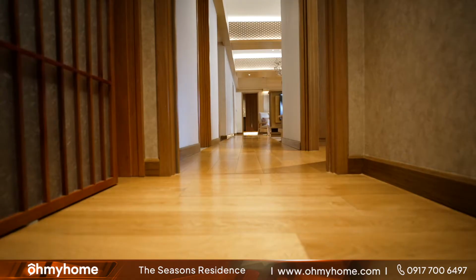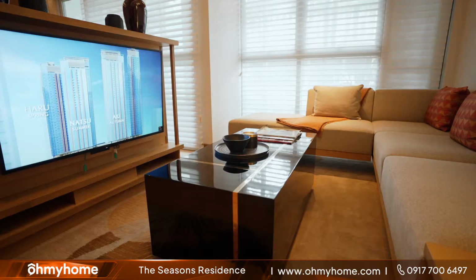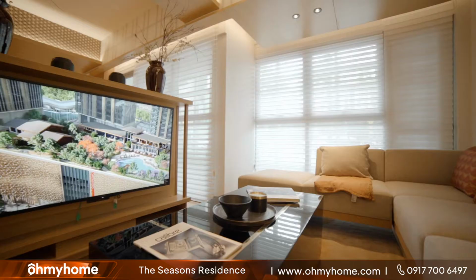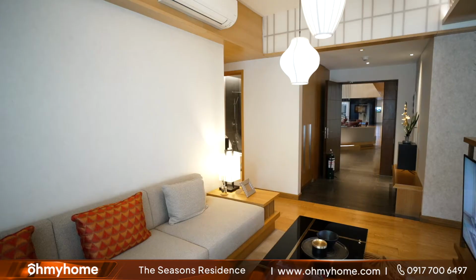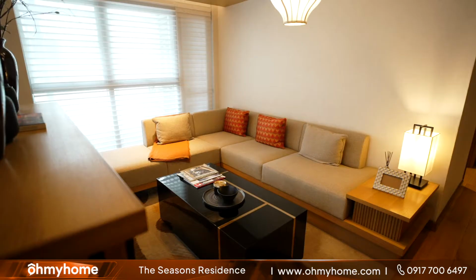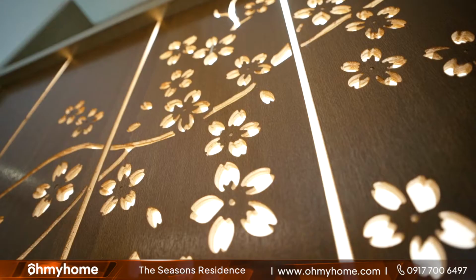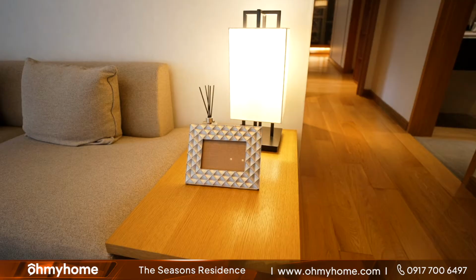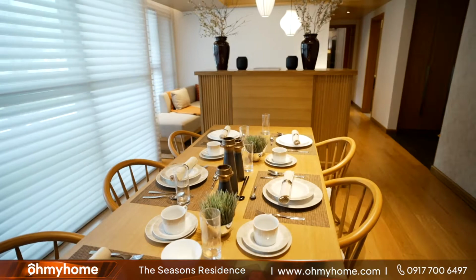The open layout for your common area gives you freedom to design your space. For this unit, the L-shaped sofa is an inviting sight the moment you walk in and is the perfect place to cozy up on the weekends or entertain guests. Japanese design puts emphasis on incorporating natural elements into the home, which is very evident in this unit. The wood elements and natural light from the large glass windows create a bright and airy atmosphere.